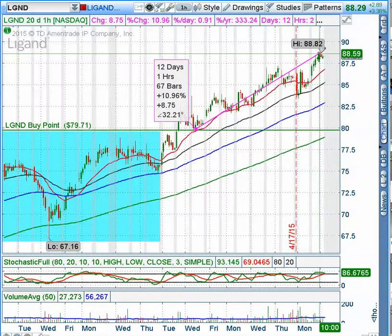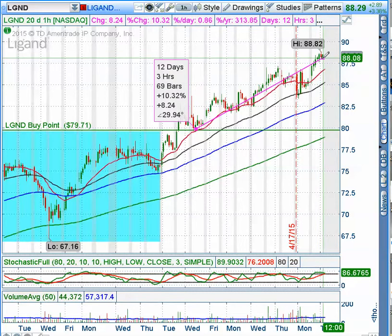$8.89, $875 or so. Let's see at the close. $825 since entry. If you had bought 100 shares, or if you had bought 1,000 shares, you're up $8,000, which is pretty good to me.